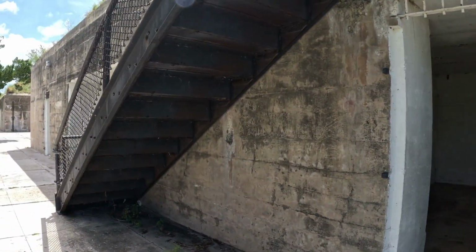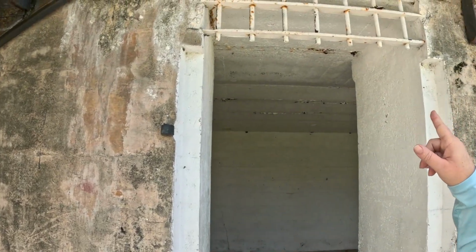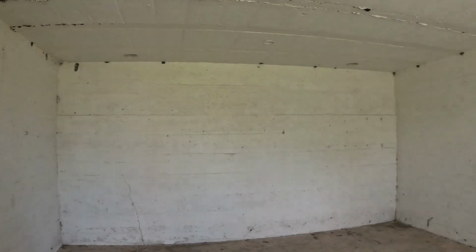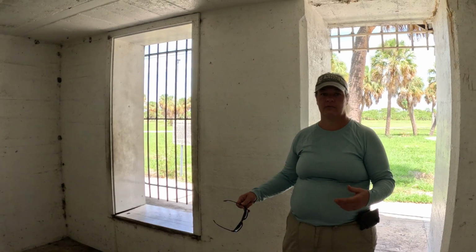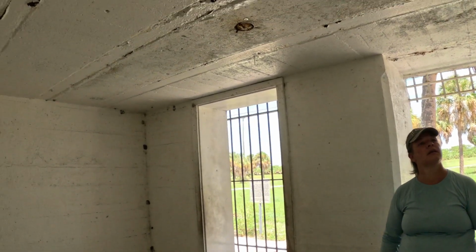Look at the entrance to the fort, man. But actually that's not an entrance, that's a relocating room. What does that mean? It probably will hold people here, if they have to transport maybe prisoners or something. Look how low the ceilings are. And remember, people were short back then.